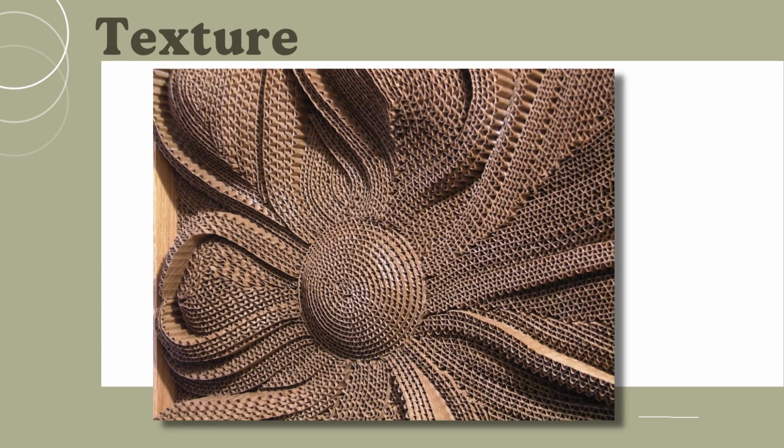It seems fitting that this is the artist that was featured in class during our study of texture, because the texture of the material is what led him to work with it exclusively. It's amazing to see the variety that he's able to achieve working with this simple material as well.